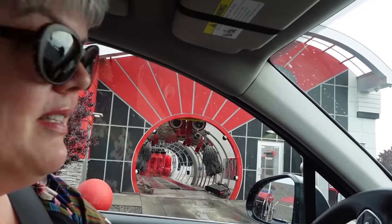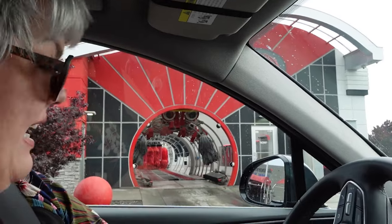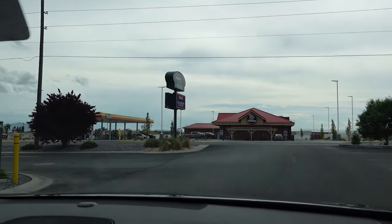Yeah. So, it's a Tommy's Express car wash. Yes. If you have a Tommy's near you, definitely check it out. Yes. So, yeah, that is the Tommy's Express car wash in Layton, Utah.